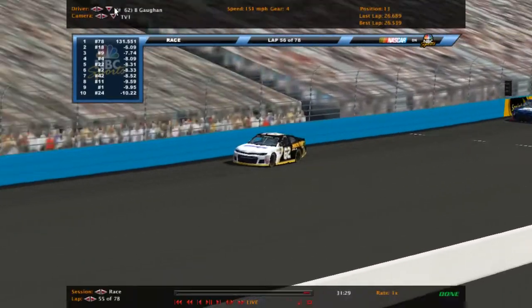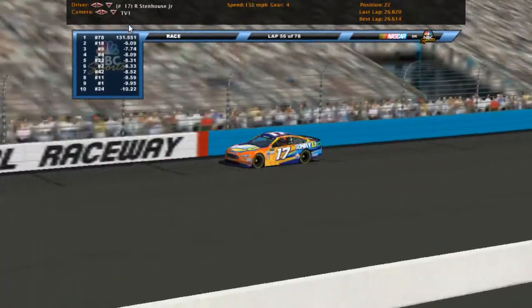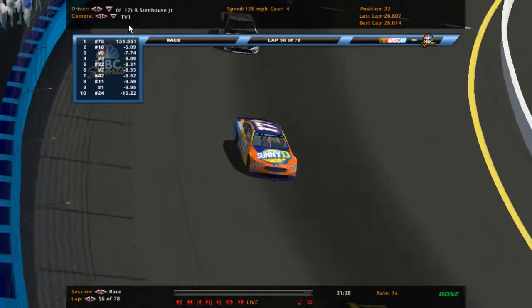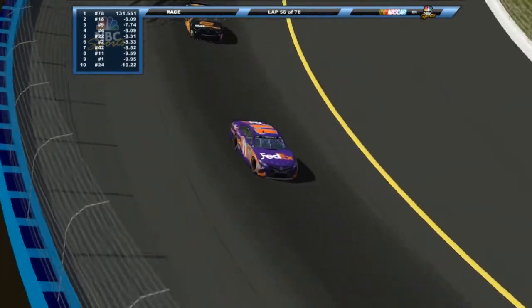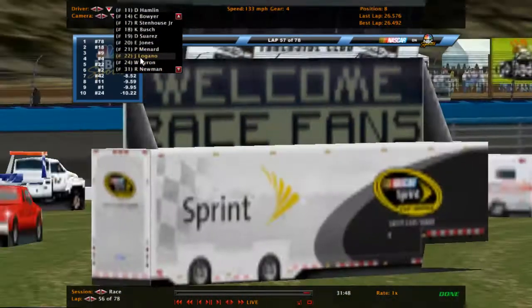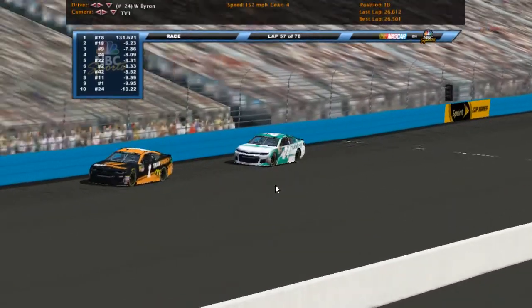Then after that will be Stenhouse Jr. in the 17 car, running in the 22nd position. He's led the lap so far today. We have Denny Hamlin in the 11 car, running in 8th, and around the top 10 in the way too early points. It's actually right behind Byron, running in the top 10.